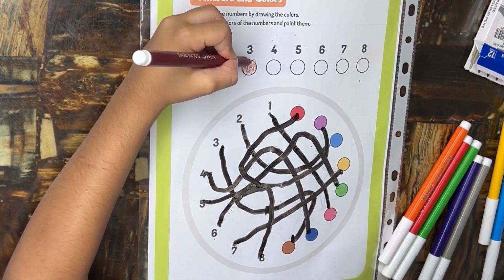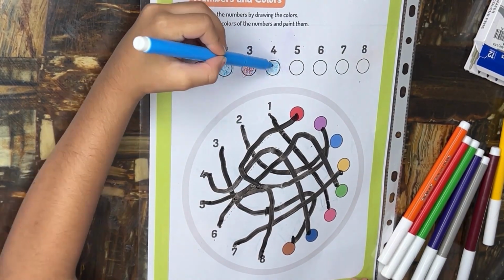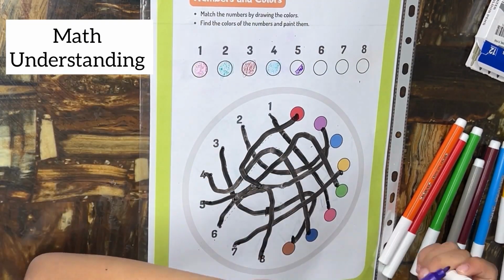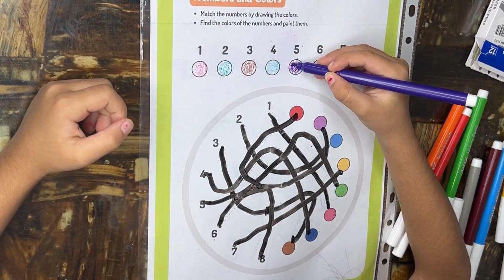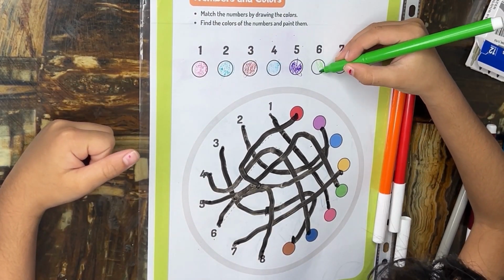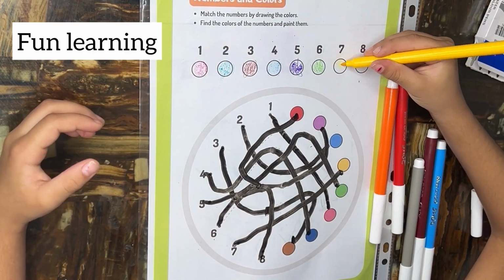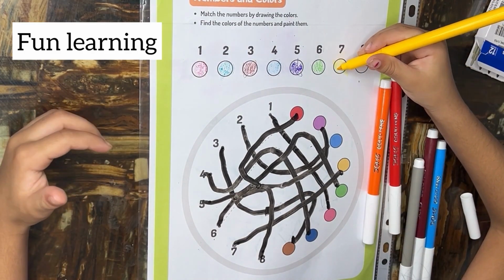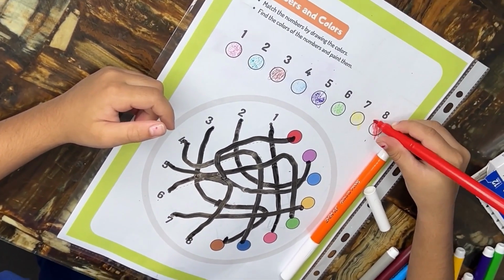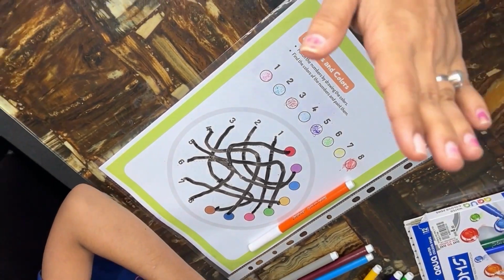Connecting numbers with corresponding colors lays the groundwork for a basic understanding of mathematical relationships. Discussing the matching process and colors used enhances language development as children articulate their thoughts. Discriminating between different numbers and colors enhances visual discrimination skills. Figuring out which number matches each color involves problem solving, especially when multiple shapes are involved.